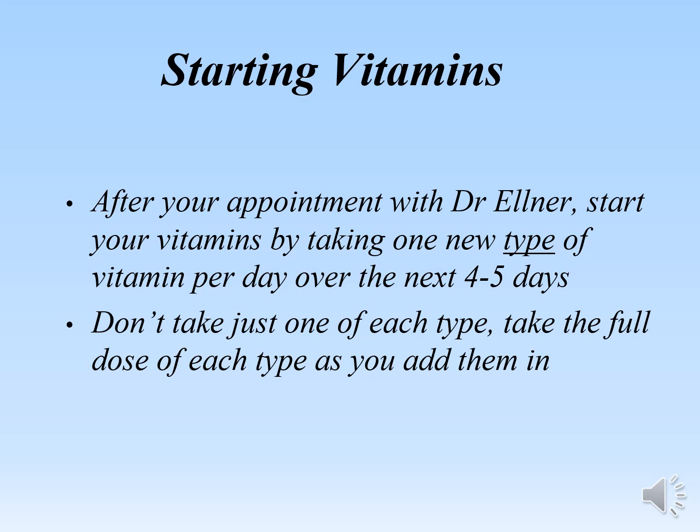In order to start your vitamins, after you have your appointment with me about a week after your surgery, you can start taking one new type of vitamin per day over the next several days. Do not start your vitamins until I tell you that it's safe to do so, but when you do start them, start one new type of vitamin per day, which means you have to take your full dose of that vitamin per day. That means 2 multivitamins, not just one.